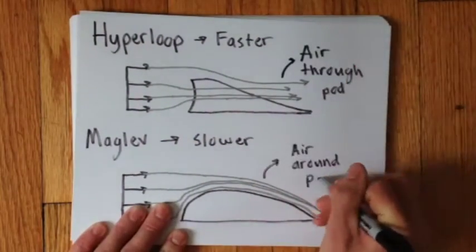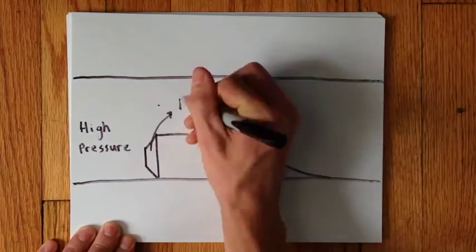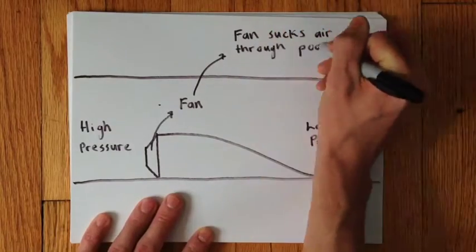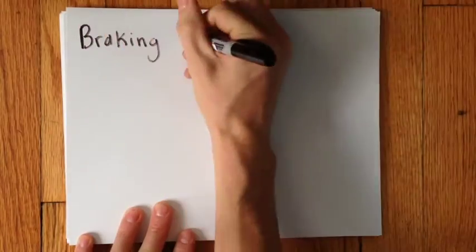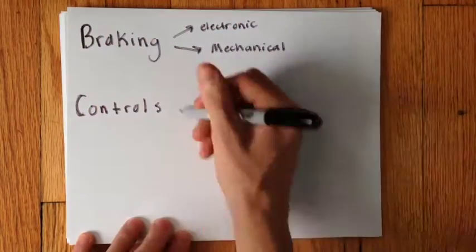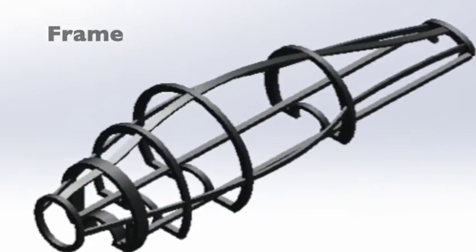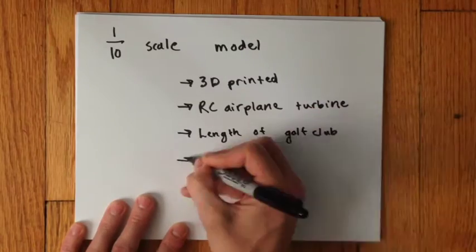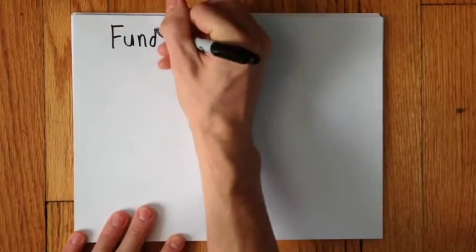The turbofan we have chosen will mount on the front of the pod and suck high-pressurized air into the pod, and release the air out the tail section of the pod into an area of low pressure. The other areas currently being analyzed include the braking system, control system, and frame construction. In the near future, a 1/10 scale model, approximately the length of a golf club, will be built to determine the optimal construction technique and material choice.